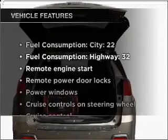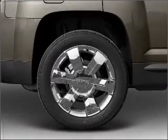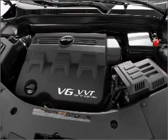Pamper yourself with memory settings. Plus, enjoy these notable features that are included in this vehicle: air conditioning, power door locks, power windows, power steering, cruise control, power mirrors, an alarm system, an AM/FM stereo with a CD player.